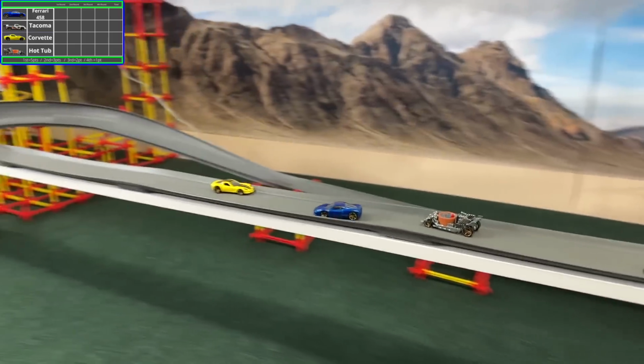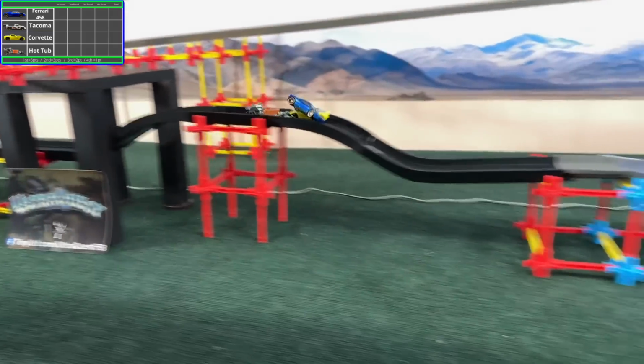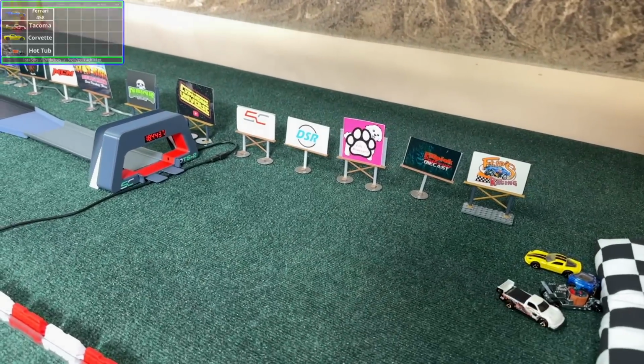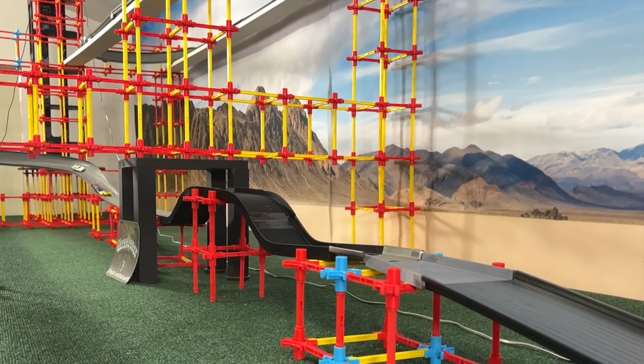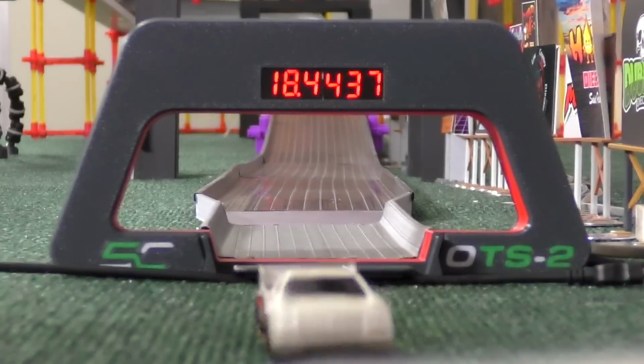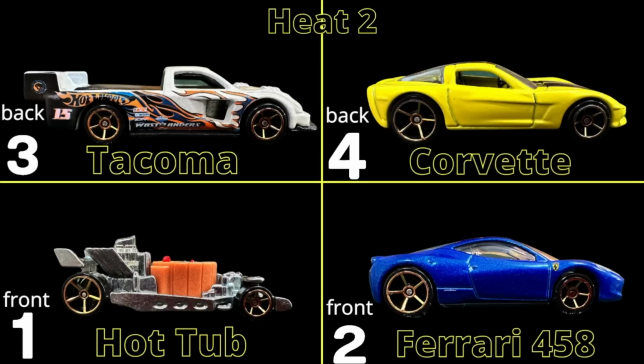The Hot Tub is trying to catch up now, managing to pass the Tacoma. And now they go over this hill with a little bit of a party, actually, for the lack of a better word. And the Ferrari somehow managed to finish in first. Look at this. They clashed in mid-air, and the Ferrari was pushed forward enough, I guess, that they managed to take first place in that race. And the Hot Tub managed to finish in second, the Corvette in third, and the Tacoma in fourth.